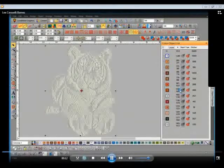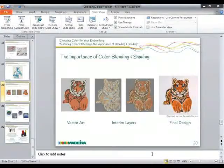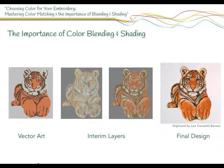Lee, one question that came in while you were talking, is there a limit to how many layers that can be put on top of one another when you're producing the shading with the thread?